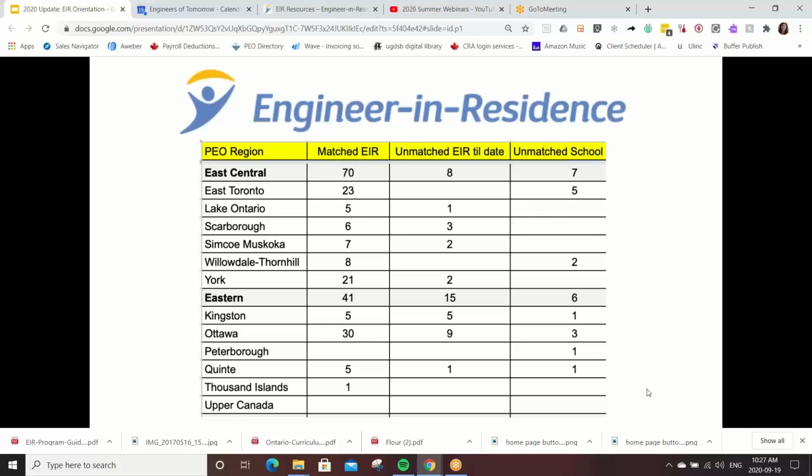You can see, for example, in East Toronto, we have 23 matches. So 23 engineers that have been matched with 23 classrooms in that area. But I still have 5 schools that I don't have an engineer for. So what we'll do in these cases is we'll reach out to our contacts in the East Toronto chapter, for example, and we'll ask if they can reach out to their member base and see if they can maybe find us a few more volunteers to fill those gaps. So that's just giving you a sense of the activity across the province.